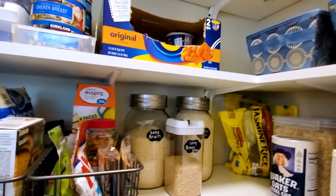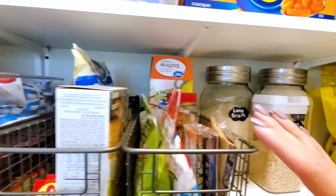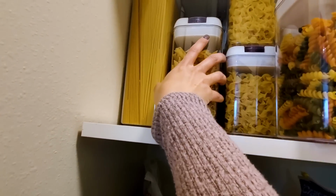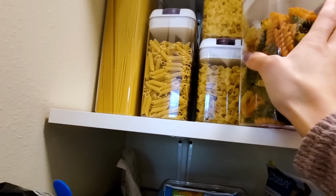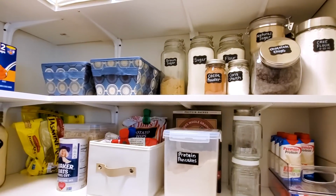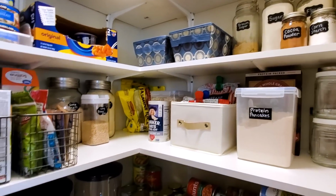I do have some things that are behind containers, but I can still see everything, and I think that's the point. Like the pasta, I have 3 different pastas back there. So I do have to move some things to access them, but they're not like everyday use items. Like I'm not baking every single day. So it's a matter of just knowing.